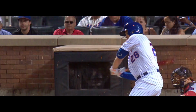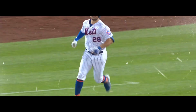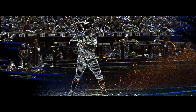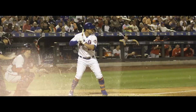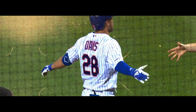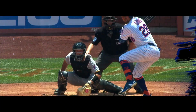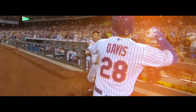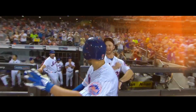Here's J.D. Davis. J.D. Davis strikes again. To the opposite field for J.D. Davis. He's homered for a second straight night. How about that? This ball's going for a long ride. J.D. Davis with a Titanic home run.